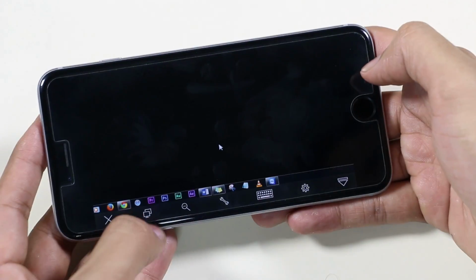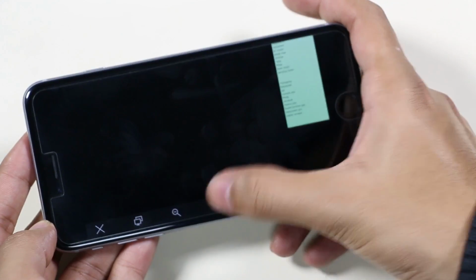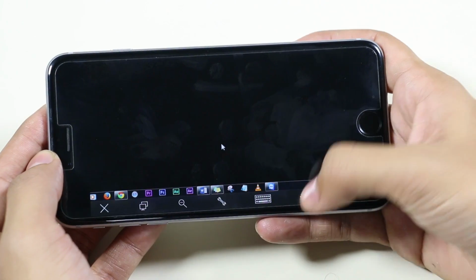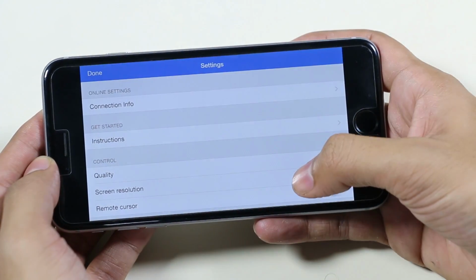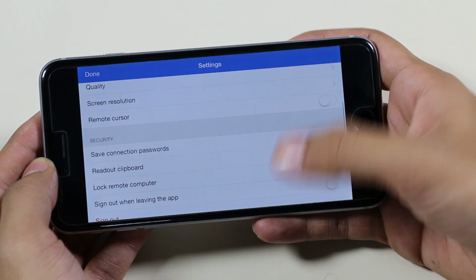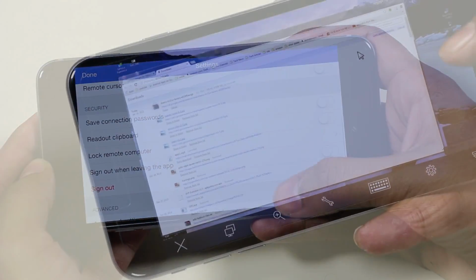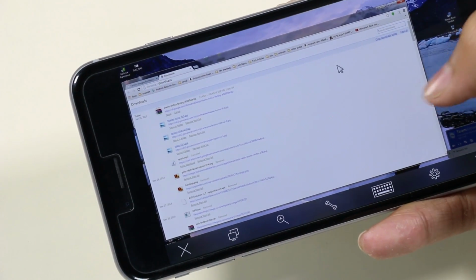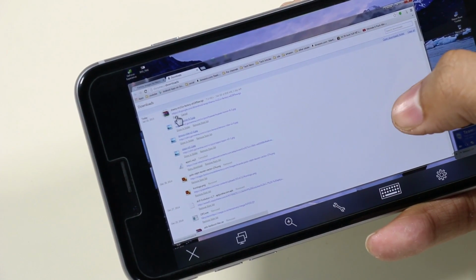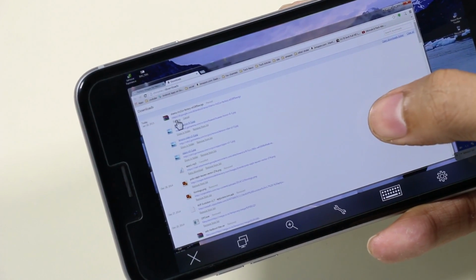You can perform additional actions like reboot, lock, Control-Alt-Delete, etc. Then you have got app settings for instructions, display quality, resolution, etc. So guys, this app is very handy for accessing your computer remotely. You can perform various tasks like downloading files, pause your downloads, and many more remotely via Wi-Fi or 3G. So a great app.